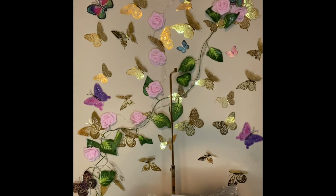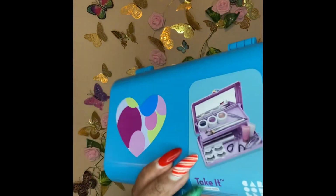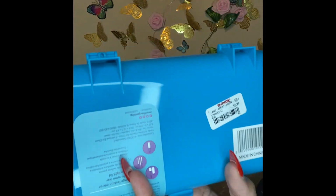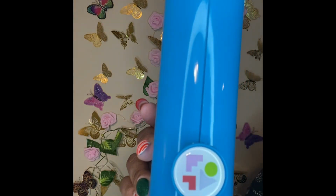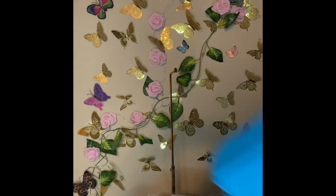Oh, here's another one that I bought from TJ Maxx. It is blue with a heart. You see how the compartments are made? I didn't show that. I'll get a little bit closer on the camera so you can see. This one was also $5.99. It's the back for the closure. Here's your closure for it. It's like that. Okay.